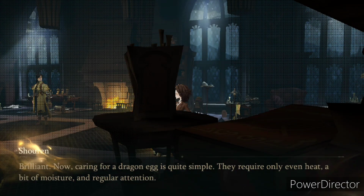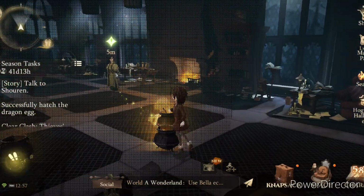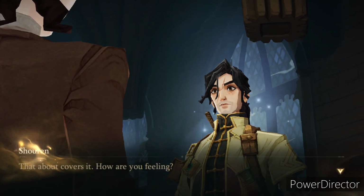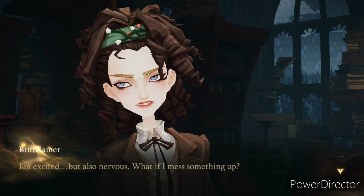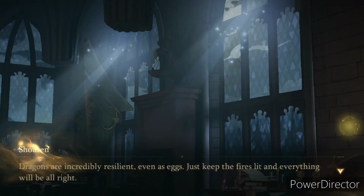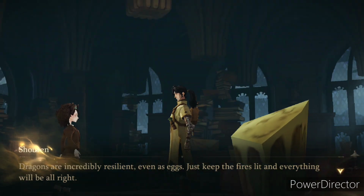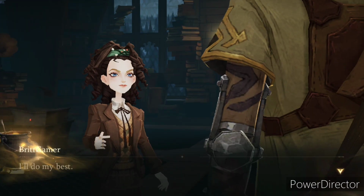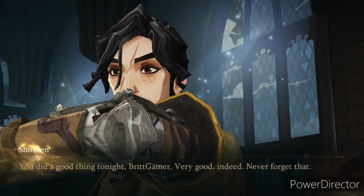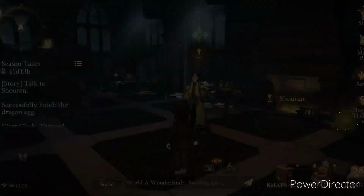Brilliant. Now caring for a dragon egg is quite simple. They require only even heat, a bit of... That about covers it. How are you feeling? I'm excited, but also nervous. What if I mess something up? Dragons are incredibly resilient, even as eggs. Just keep the fires lit and everything will be all right. I'll do my best. You did a good thing tonight. Very good indeed. Never forget that.